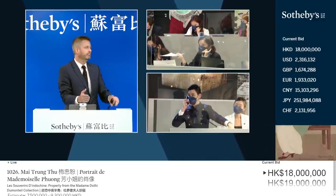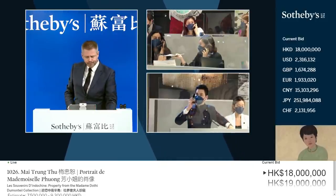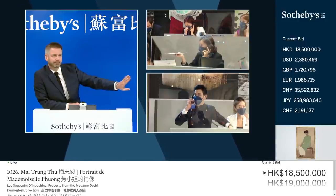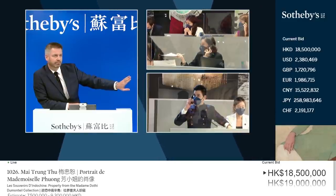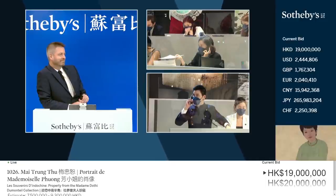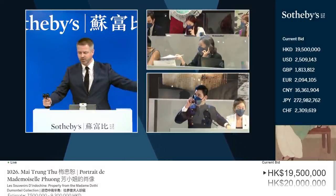$18 million. Back to Yuki at $18 million. Here's the bid. $18,500,000. Back to Felix at $18,500,000. $19 million. $19,500,000. Your chance to round it up, Yuki.